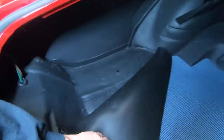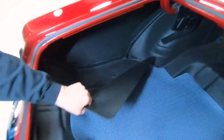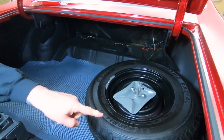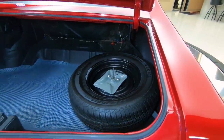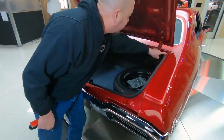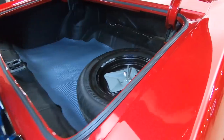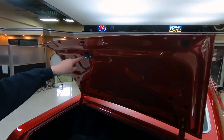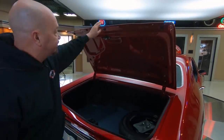Always pick that mat up and take a look underneath the mat. Wheel well's looking nice. We got a spare tire in here. There is a jack in there also. You can see the rubber's nice. You can see the gutter system here, all beautiful. The lips on the deck lid, also all beautiful. They had the hardware out when they did the paint work here also.